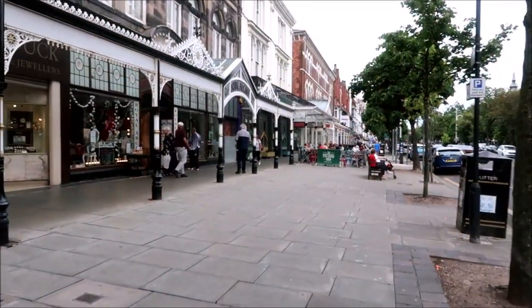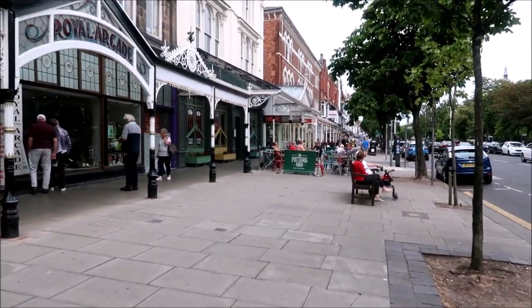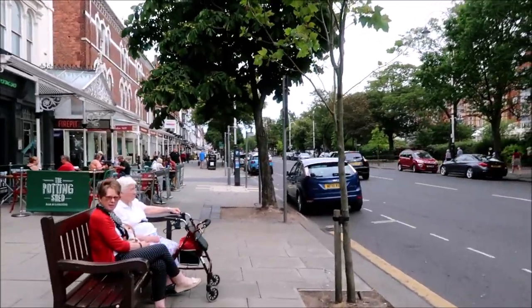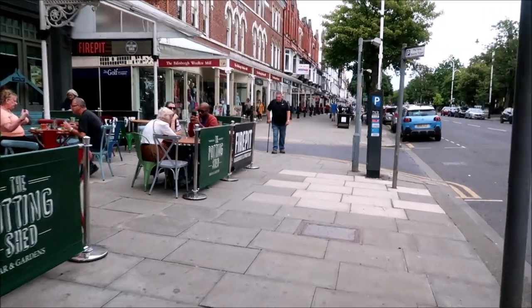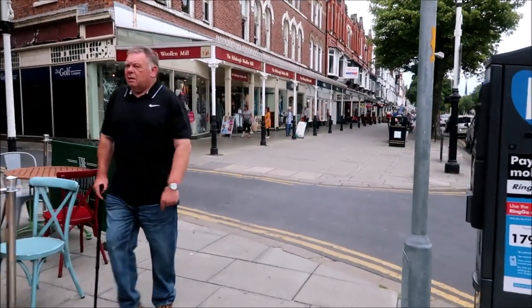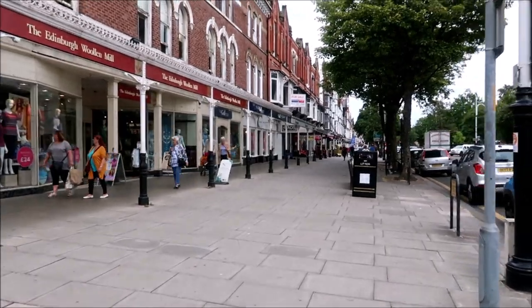Now we've walked into Southport and our mission is to find the Westminster Tea Rooms. We have a rendezvous. Okay, are we up here somewhere? I think it's along here somewhere. We definitely think we're getting close.